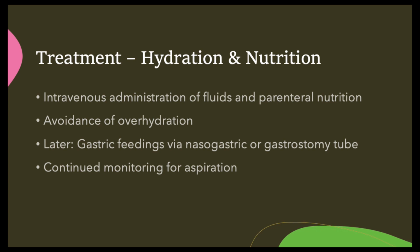Careful hydration and early nutrition are also important when you're treating increased intracranial pressure or anything that is wrong with the brain. You don't want to add extra fluid as you want to avoid cerebral edema. But again, anything that's healing in the body needs nutrition. So we'll often start gastric feeds with an NG or NJ tube.